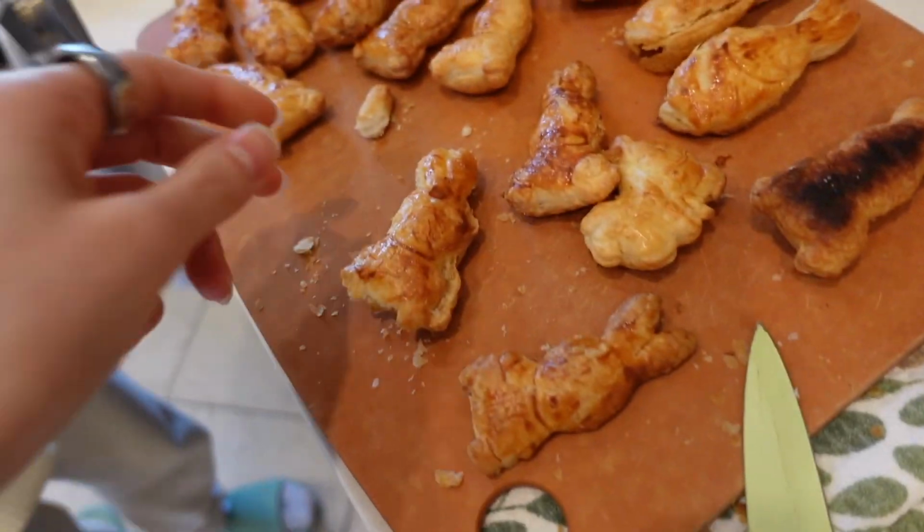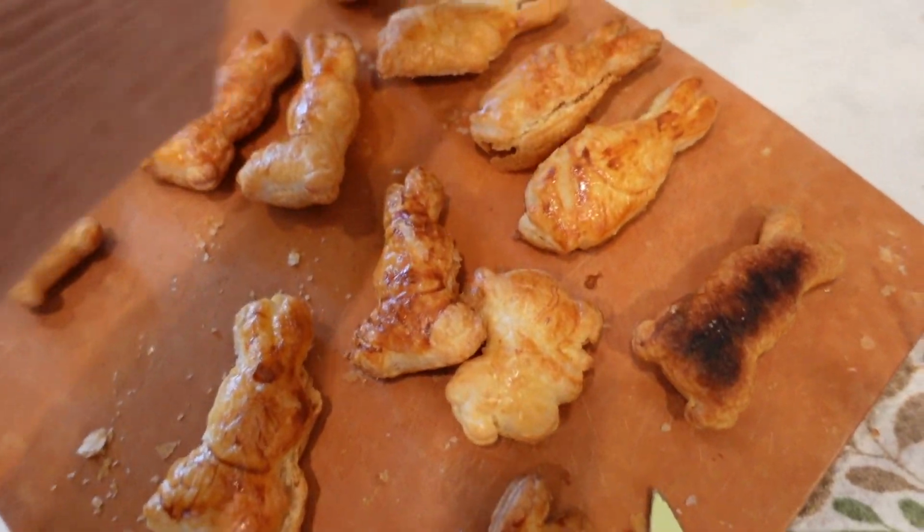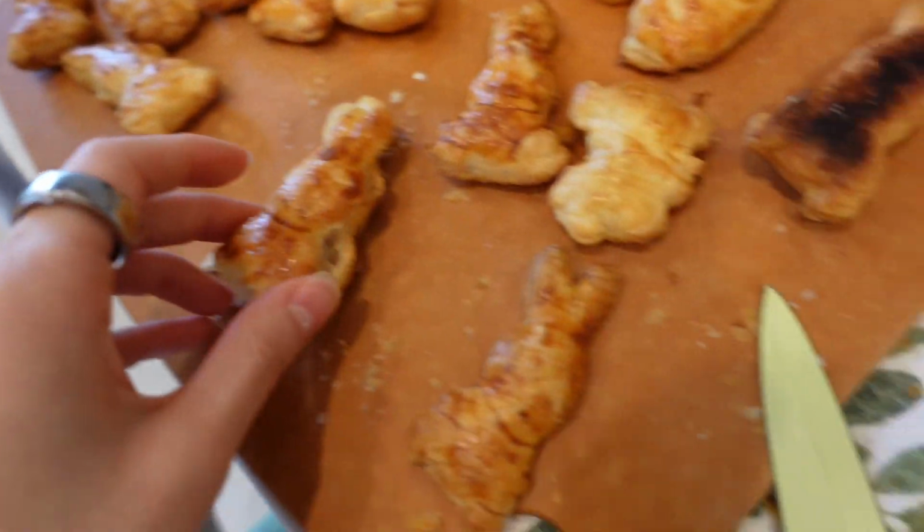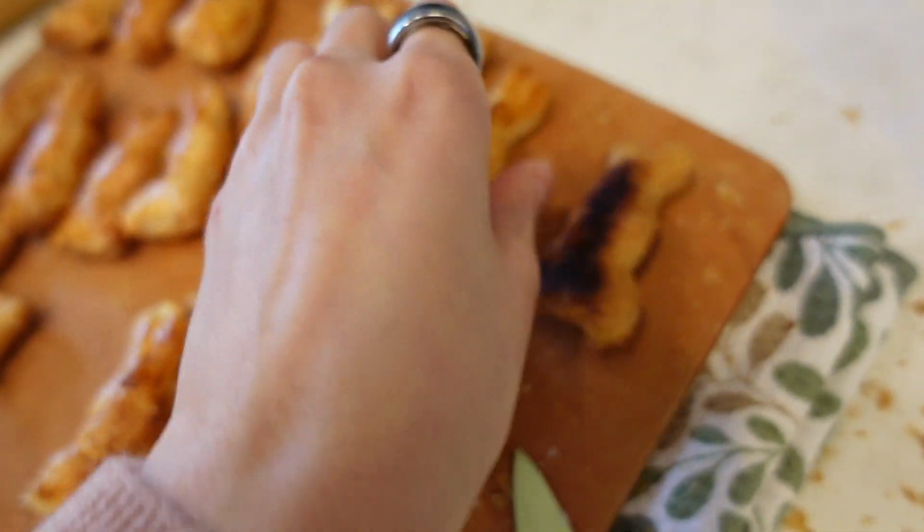Oh my god. What are you doing? Well, this one lost the ear. Bruh. This one didn't even come off. This one kind of came off. Yeah, that was good. I don't know.